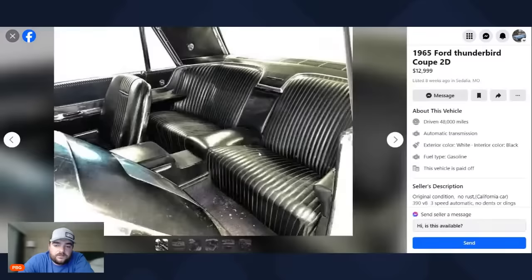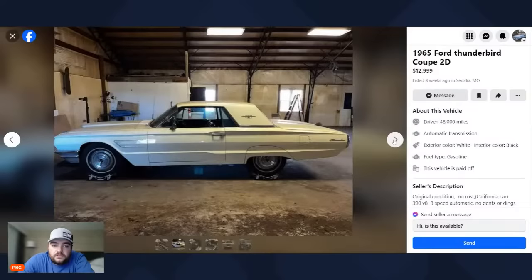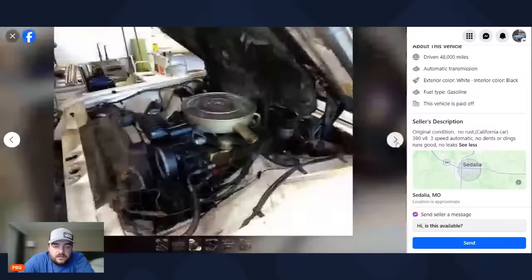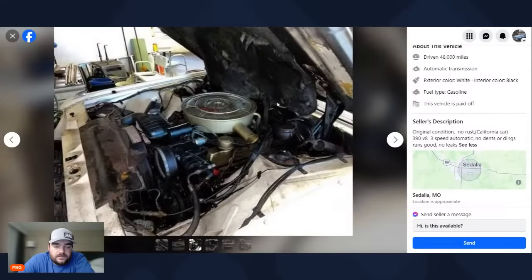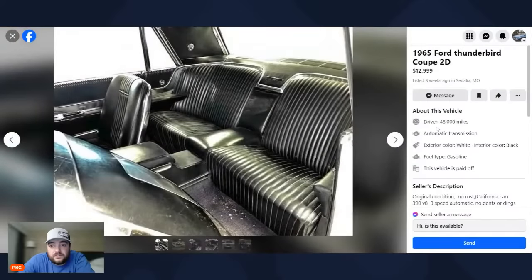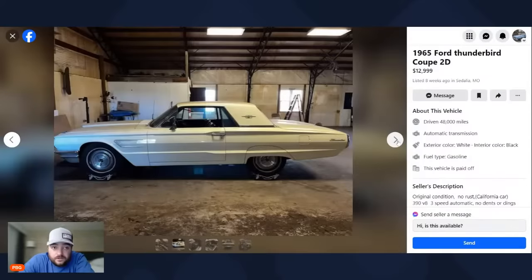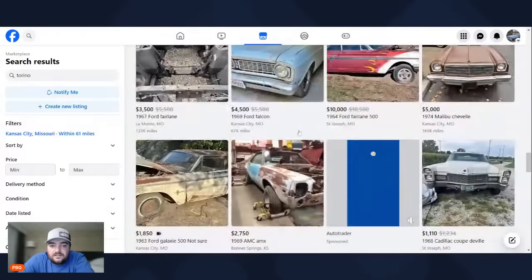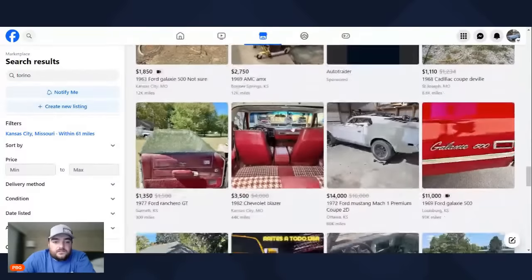Hmm, what's this? 65 T-Bird. Okay, well, 390. Runs good, no leaks. Hood insulator pad is falling off of it, laying on the engine. Why wouldn't you just remove that? But it's a nice car. Is it worth $13,000? No, it's a 65 Thunderbird. But is it nice? Is it worth something? Yeah, but it's like a $10,000 car, done. That might be a bargain here.